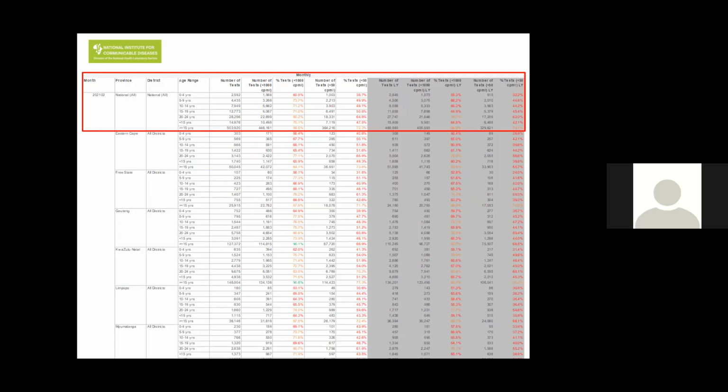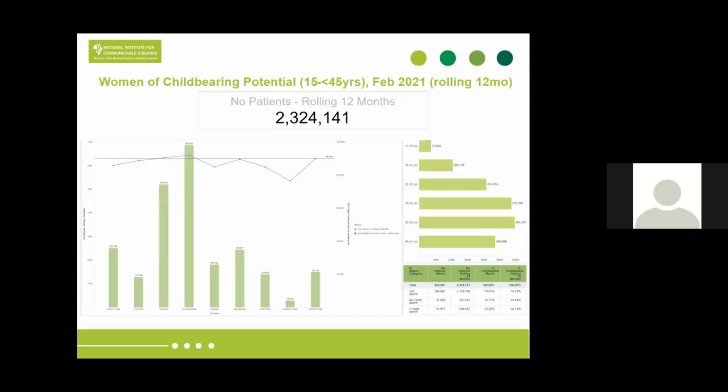There's also, just for the sake of space, I left it out on the slide, but you can also view the rolling 12-month data. So you can view data for that particular month as well as rolling 12-month data. And on these reports, there's also graphics that have been designed in Excel that go out with them.